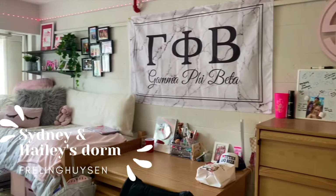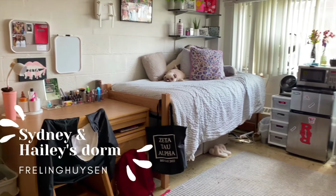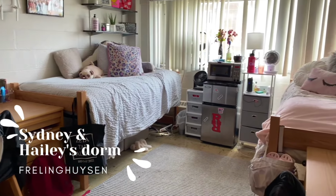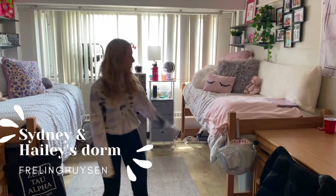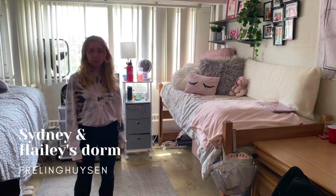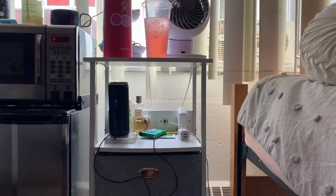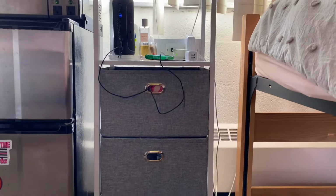Hi, my name is Sydney. I live in Freeland Hall, and this is my dorm. Originally, my bed came over here, and the desk was over there, but I moved it so that it's a little bit bigger. One thing that I definitely recommend is getting one of these night things. It has plugs in, and you can plug your fans in, your lamp, and it has all the storage.